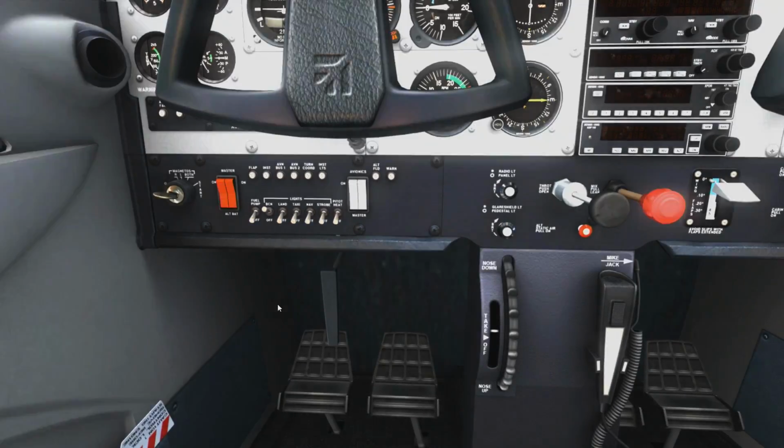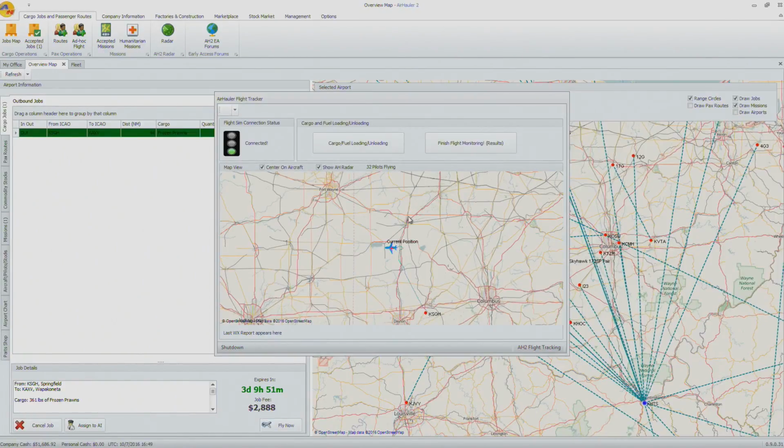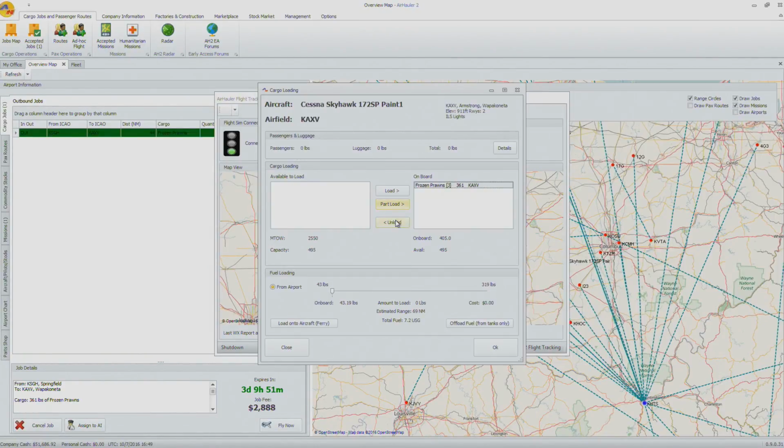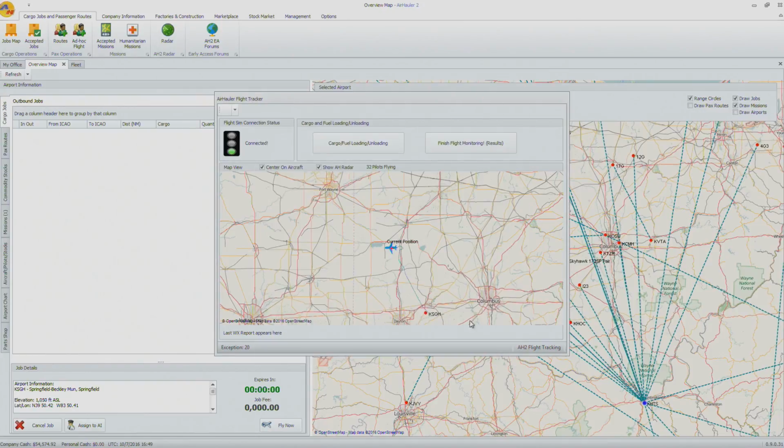Alright, Air Hauler's got us, which is good. Man, it would suck to do a flight and not have it recorded. I've had that happen before. Alright, let's go over to Air Hauler 2, an unloader. I think I've had it happen where I didn't have the cargo on before as well.